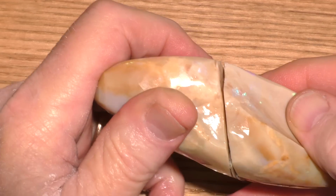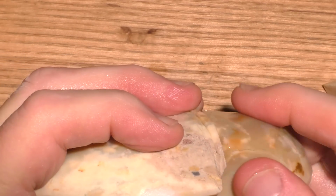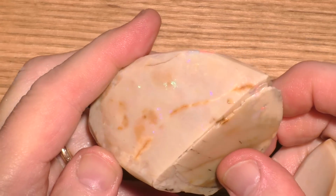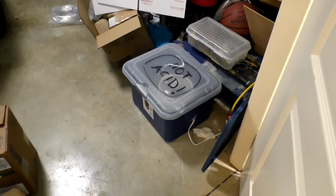So there's our cut line, and when it went through, it opened up this crack here, which I knew was there. I didn't want to treat the entire piece because if it doesn't treat well, I don't want partial treatment messing up the best areas. So let's do it. Hand me my acid-proof gloves, Sheila.